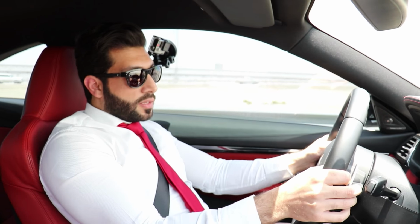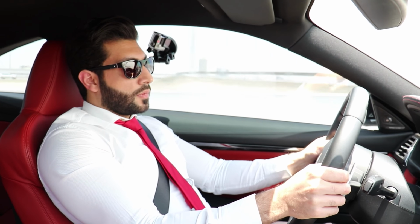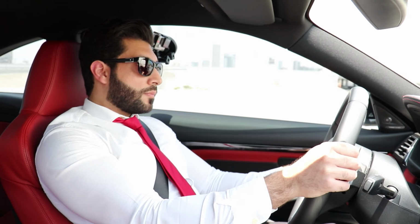Very, very grippy. This car is very nervous, which makes it very, very nice. You really need to hold the car very well. You have to understand the torque steer of this car.